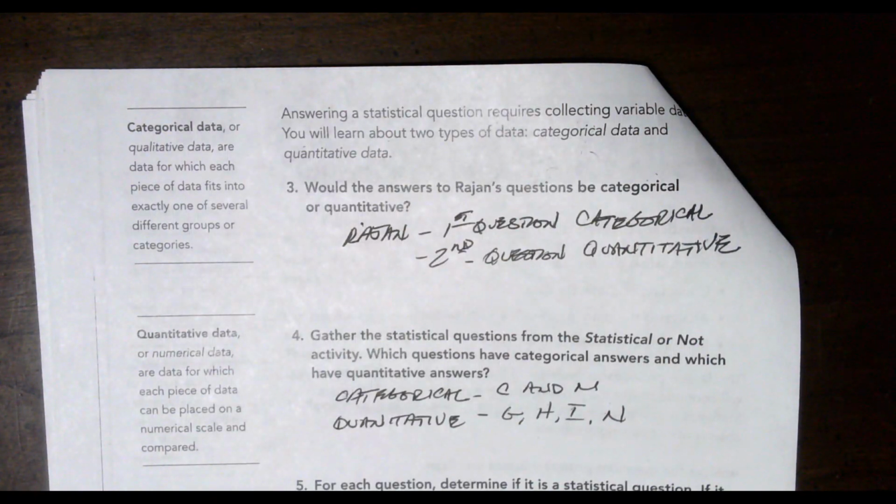Number 4, gather the questions from the statistical or not activity, which was that sheet that I gave you, A through O. Which questions have categorical answers and which have quantitative answers? If you go through that sheet, A through O, where we decide whether it's statistical or not statistical, we could also define whether it is a categorical question or a quantitative data question. So for your sheet, A through O, categorical questions are C and M, and your quantitative questions are C, H, I, and N.